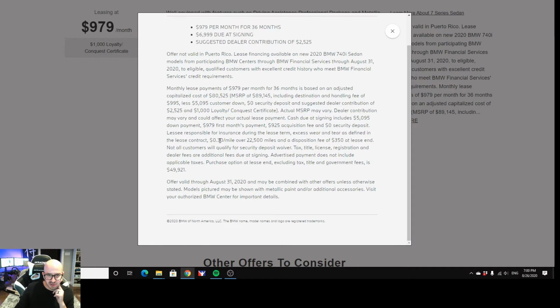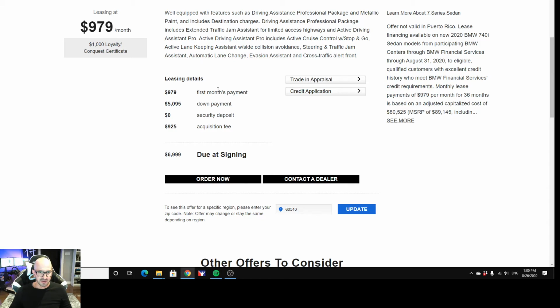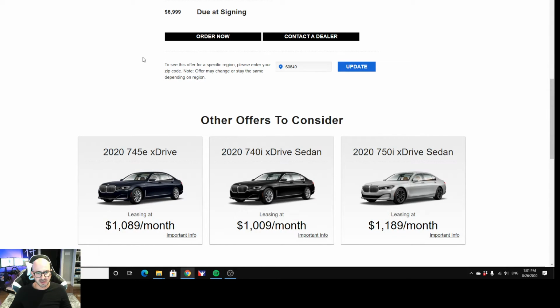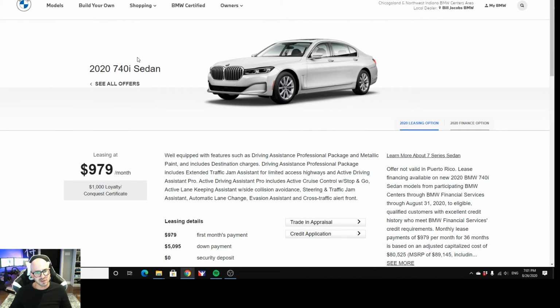And here they'll charge you 0.3, so 30 cents, if you go over the miles. There is a disposition fee at the end of the lease. Okay. And there is a buyout value too, so based on that buyout value, you can calculate what the residual value is. Okay, so I guess it was accepted at 1,000. There's not really much to look at here in terms of the offers.